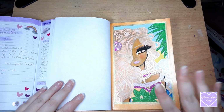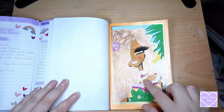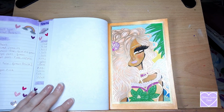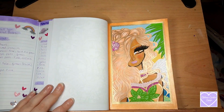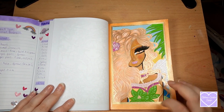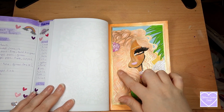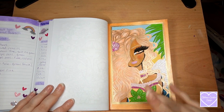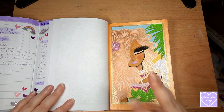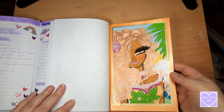So for the page I used Ohuhu markers. I used the Arteza pencils for the skin. As I said previously, it does look a little bit mucky for my liking, but it is what it is. I'm just trying to get the lighting a bit better. I used the Arteza pencils for the hair. I tried to do a highlight and then outlined it with the Jelly Roll Metallic, which I'm really liking. I like the look of it. I think it looks just a little bit extra. I just think it looks pretty.